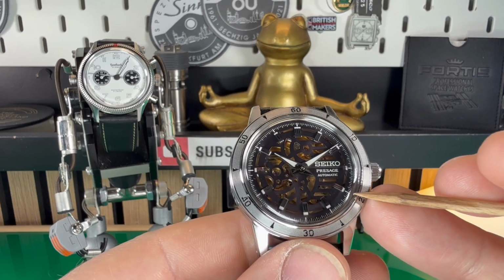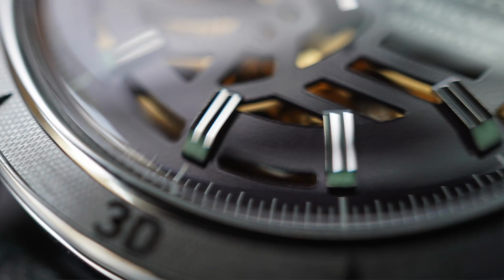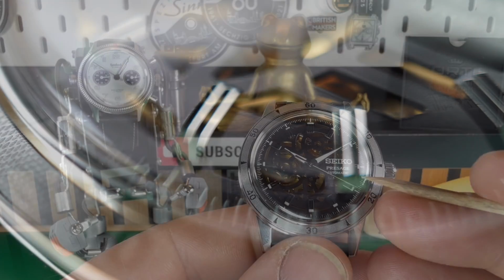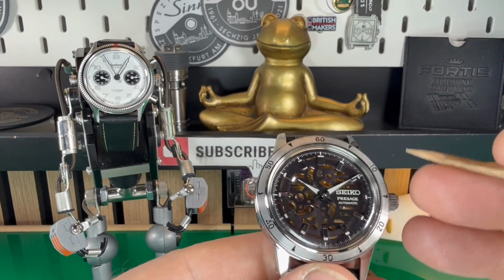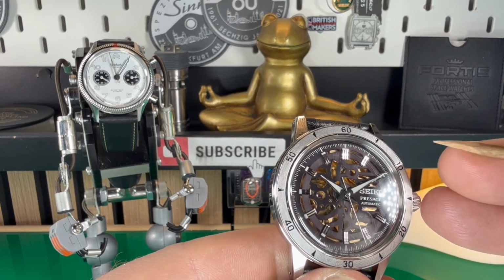The applied hour markers are very well polished, as you'd expect from Seiko. It's nice when you can see the second hand glide over them. I like that. It's a little touch, but it's these little things which give it a bit of character.